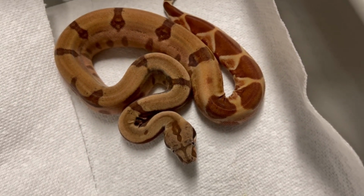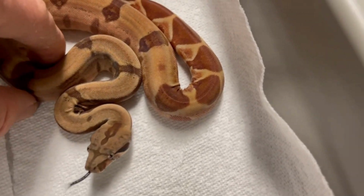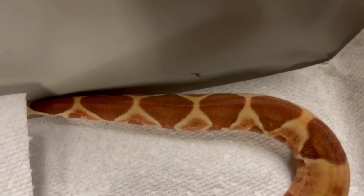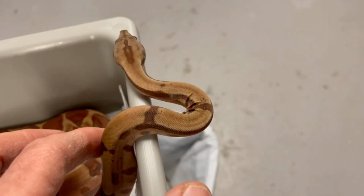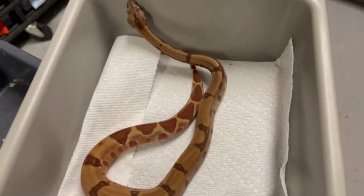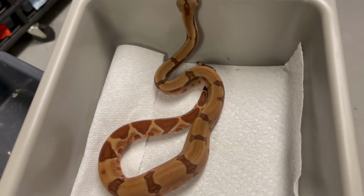Once again, both parents were Russo red, so you're going to have a much greater chance and a much higher expression of that Russo red in there. Look at the tail, just a tremendous amount of reds. Really nice looking female. So even in the head form, you're going to see it. And when you breed Russo red pastel to Russo red, once again, if you're breeding red snakes to red snakes, you're going to produce red snakes.